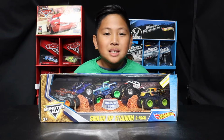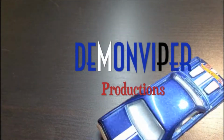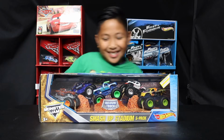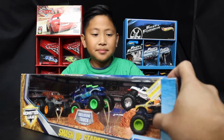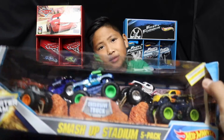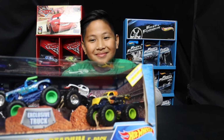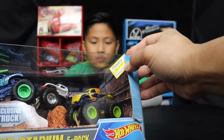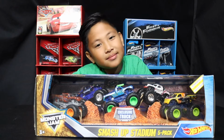Guys, we have the Hot Wheels Monster Jam Smash Up Stadium 5 pack. It is still a Hot Wheels Monster Jam, but we did get it on clearance for $5.98. Here's the SKU code for you brick seekers, 087073987, if you want to go find that at your Target store.